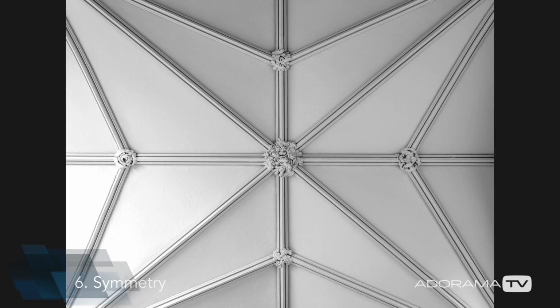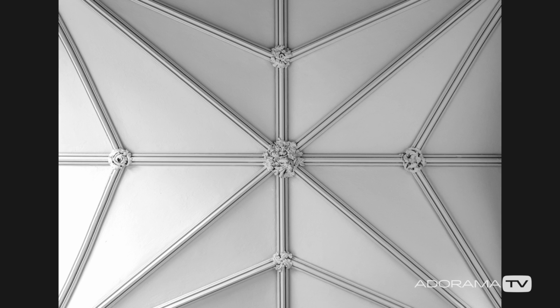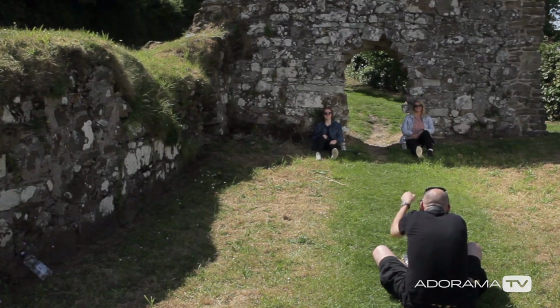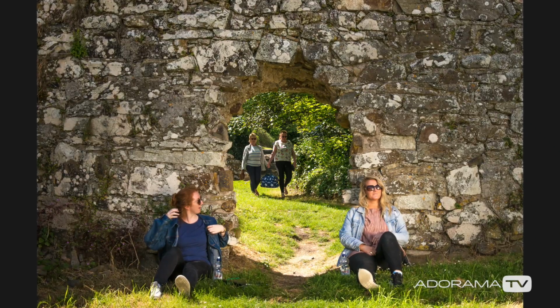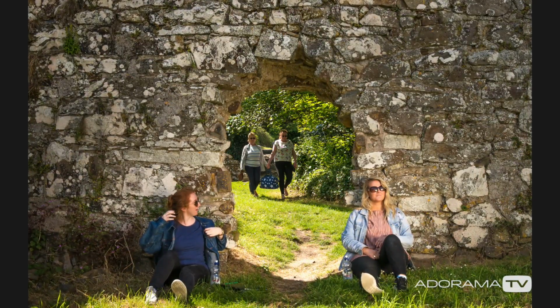Number 6. Symmetry. Even though it seems self-explanatory, there is more to it than you might think. Humans find symmetrical things more appealing, and using it in a photograph can add great strength to your image. Two symmetrical halves. Two objects each on opposite sides. An object and its reflection. A few small objects and one large object. Keep adding and bending this idea, but remember the principle.